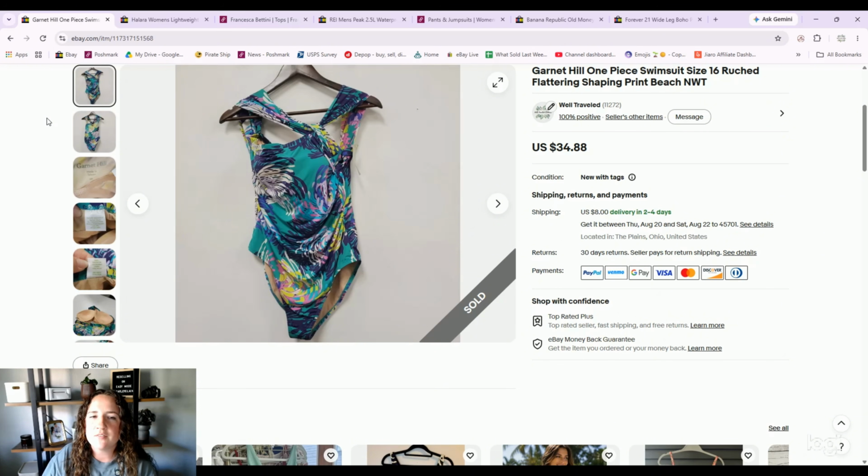One way I elevate swimsuits like this is by really leaning into the shaping of it. These ruched details are more of a flattering fit that people are looking for. And so that's why you're seeing keywords like ruched, flattering, and shaping in the title. That's going to help to make it place better in search.